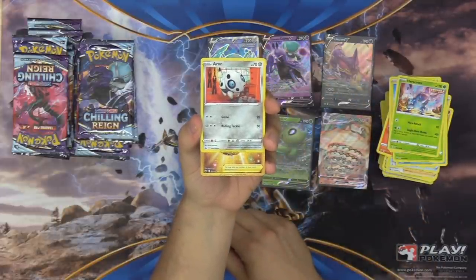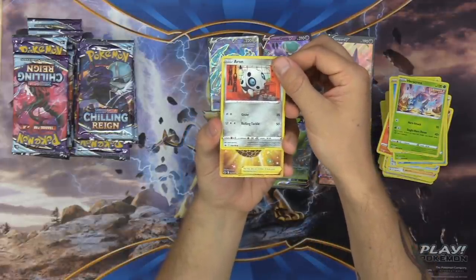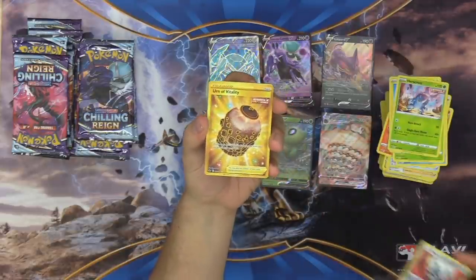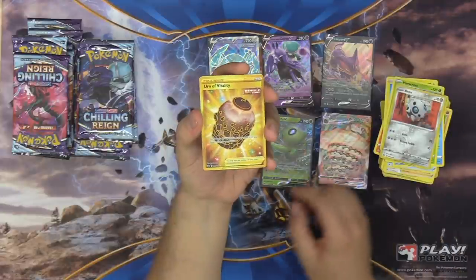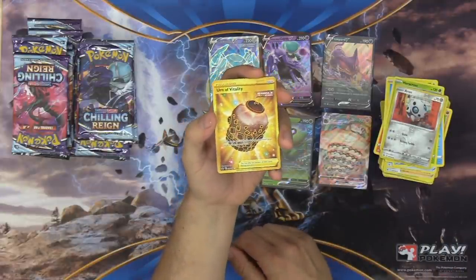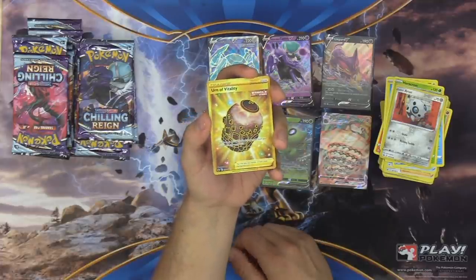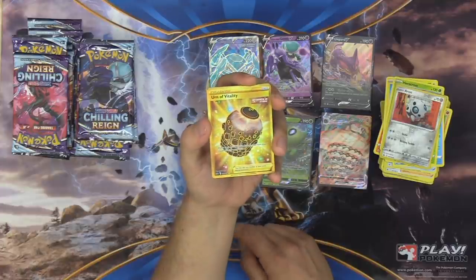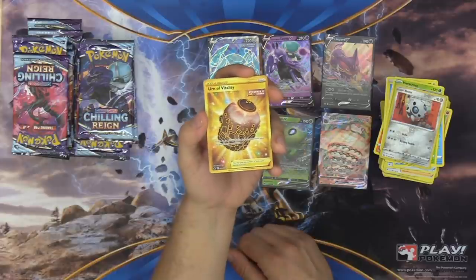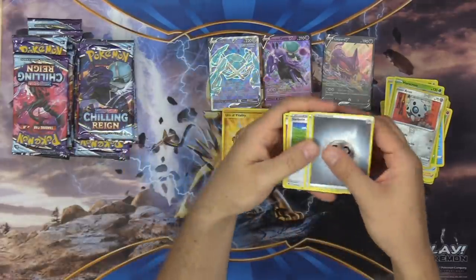Anybody know what it is yet? How about now? It's the Urn of Vitality. Single strike, Urn of Vitality. Wow, what a beautiful card. Check that out. Urn of Vitality, gold single strike item card, and it allows you to shuffle up to two single strike energy cards from your discard pile into your deck. Absolutely insane pull. Wow, that is super neat.